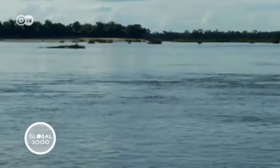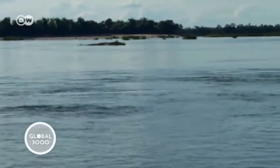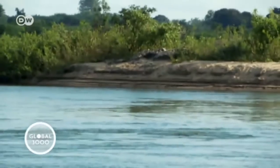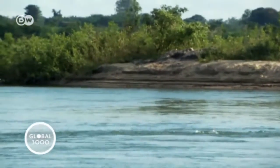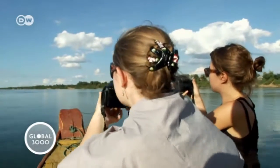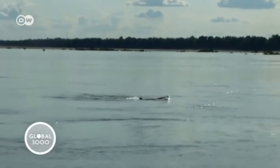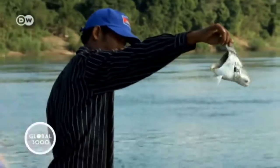And here they are, the Mekong's Irrawaddy dolphins. Their snoutless heads look more like those of whales than dolphins. And they don't jump. Visitors shouldn't expect them to put on a show like Flipper. They live on crustaceans, but are happy to get a morsel of fish, as our guide shows us.